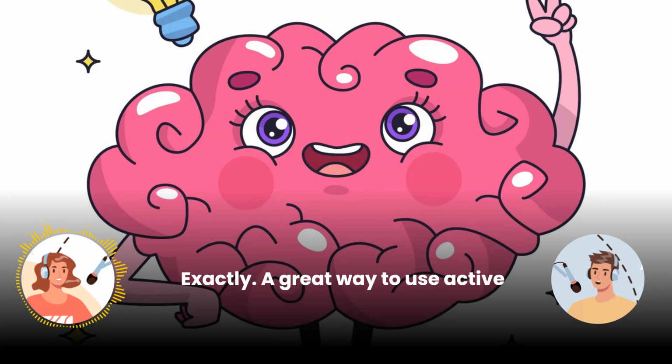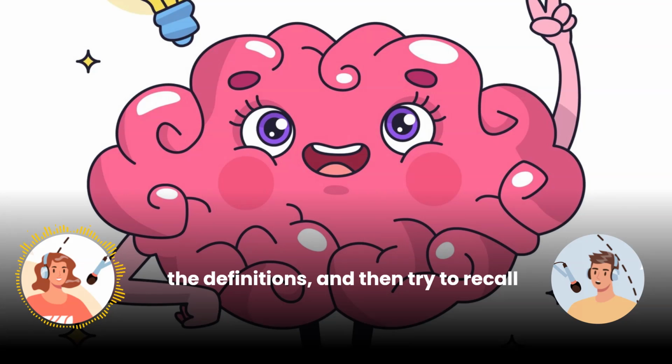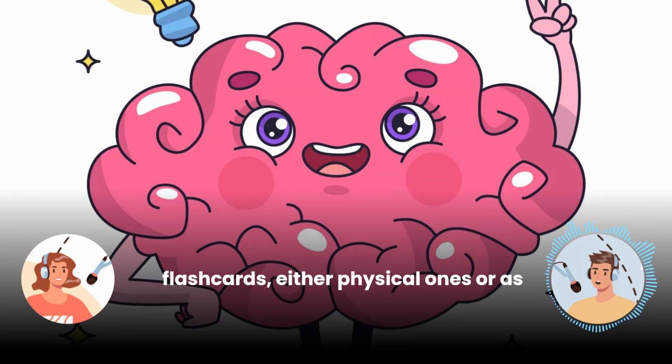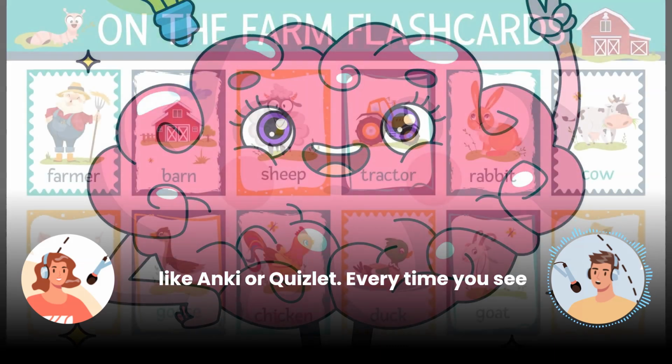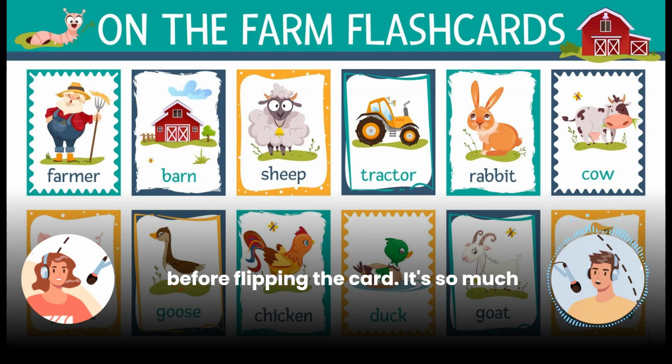Exactly. A great way to use active recall is to quiz yourself. For example, if you're learning 10 new vocabulary words, write them down, cover the definitions, and then try to recall what they mean. Even if you can't remember all of them, that effort alone strengthens your memory. Another practical way is to use flashcards, either physical ones or apps like Anki or Quizlet. Every time you see a word, try to remember what it means before flipping the card. It's so much better than just reading through lists.